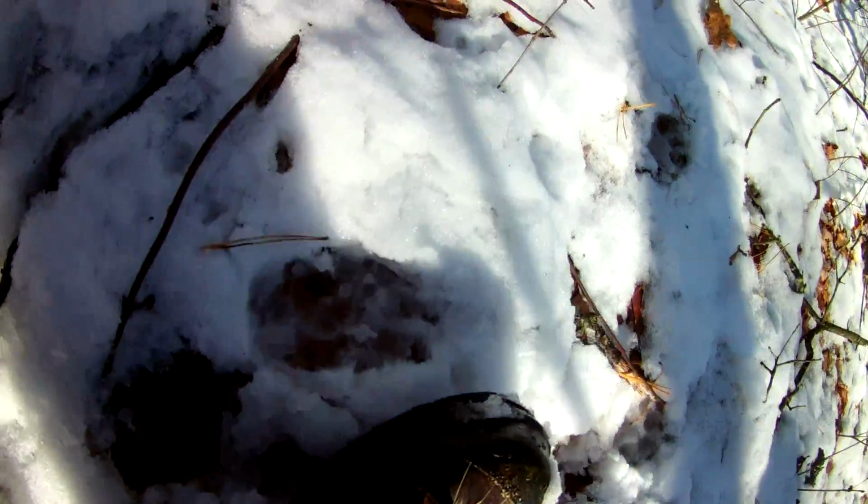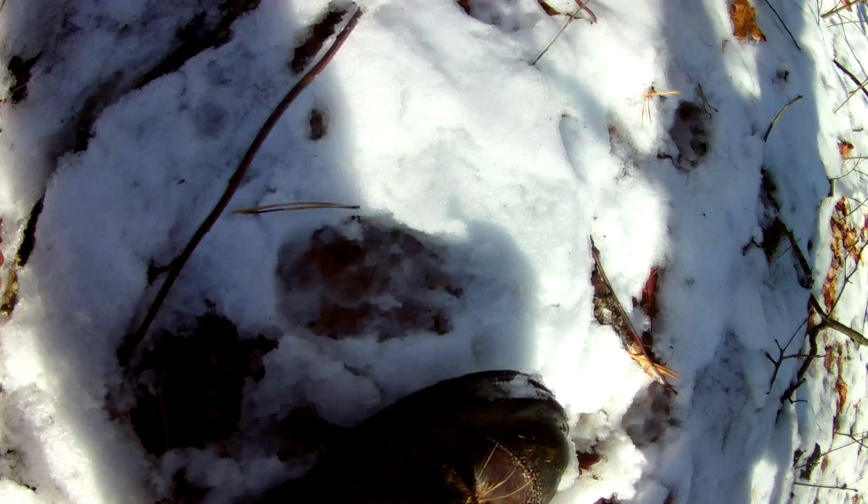Here's a pretty good track right here. It's got claws on the end of it. It's fairly long track if you look at my shoe with it. Fairly long, fairly big track right here. Wasn't from my dog stepping in anything, I just ran up on it. They didn't step right there, so kind of interesting.